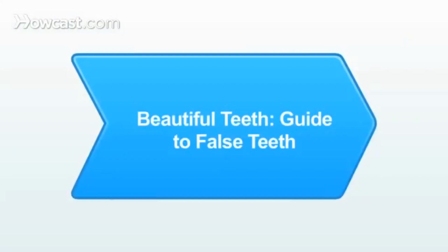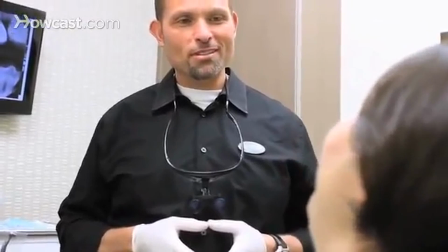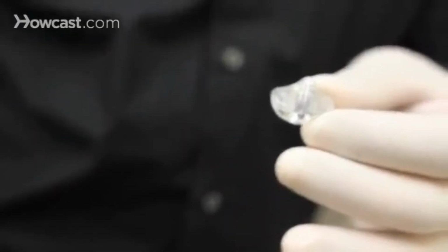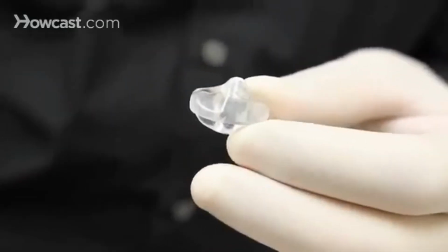And today I'm going to be talking about teeth and dentistry. There are many options available to you if you do have one or several missing teeth. The most simple solution is to use a removable denture, also called a partial denture. This can be made out of plastic and or have a metal base. These are removable at night, very functional, and sort of aesthetic.